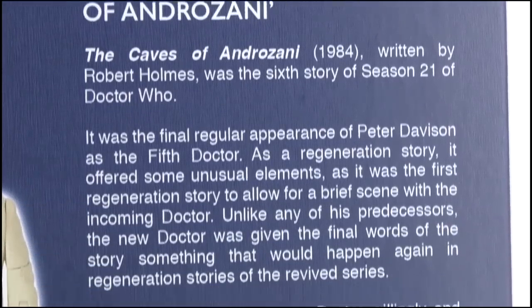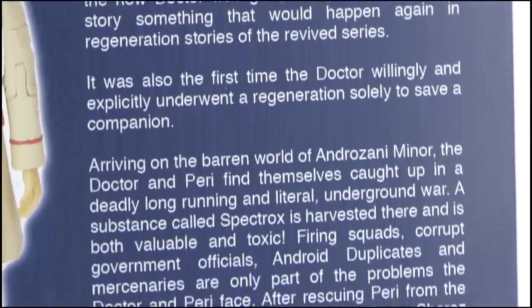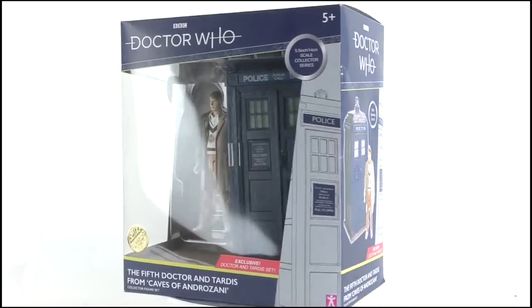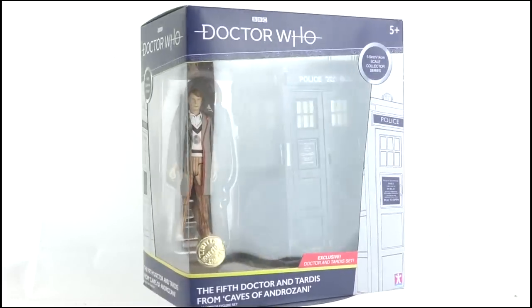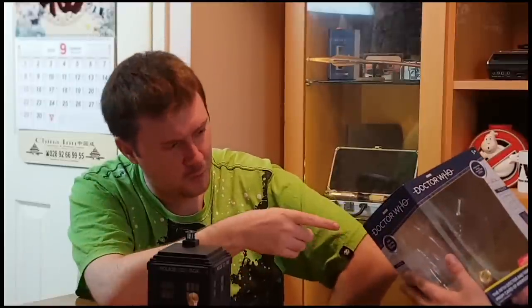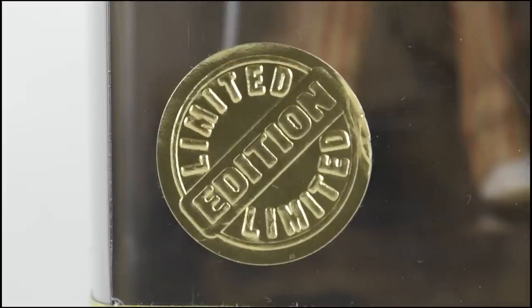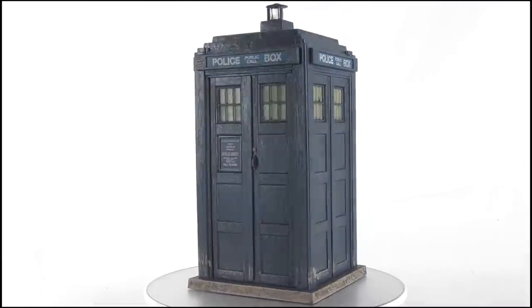There's a little bit of blurb on the back as well, and that'll be on your screen right now, and you can pause the video if you want to read any of it. Nice big open display window, shows it off really well. The only other difference I see is it's got a wee gold badge at the front. It does! I'm not too sure why that didn't happen with the 4th. It says limited edition on it. Lies. Filthy lies. We'll move on, take a look at the police box first.